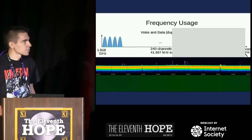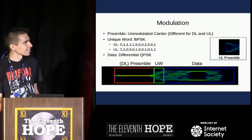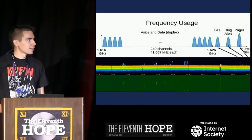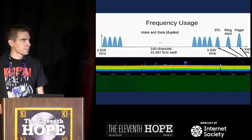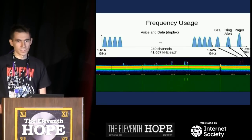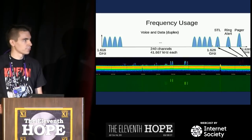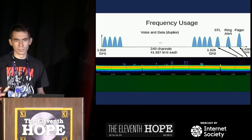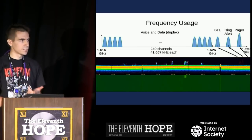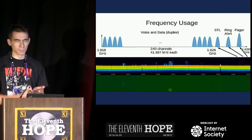Regarding frequency usage, you have on the lower part of the spectrum, which begins at 1.616 gigahertz, what they call traffic channels. These are 240 channels, 41 kilohertz apart. They hold basic data. So you see voice, IP traffic, short burst data, and some basic management traffic on there.